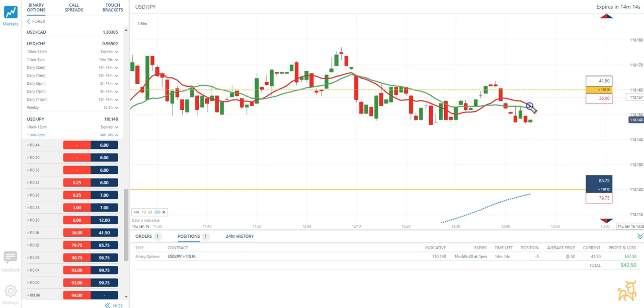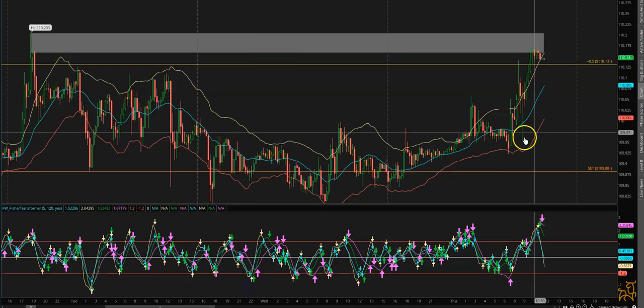We do have some nice MA clusters working our way like this that can act as resistance to make sure we don't go past 110.16, and we can wait there. I'm going to go ahead and pause the video. We only have 14 minutes left in this trade. We're about $9, $10 into profit. So we could go ahead and close it for a little $50 winner, but we think that this is going to actually get to a nice profit here.